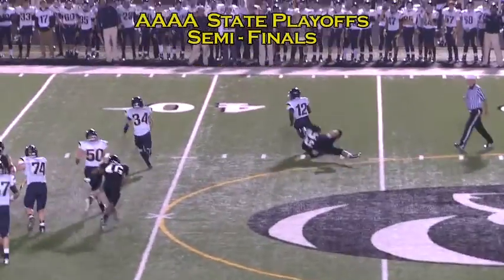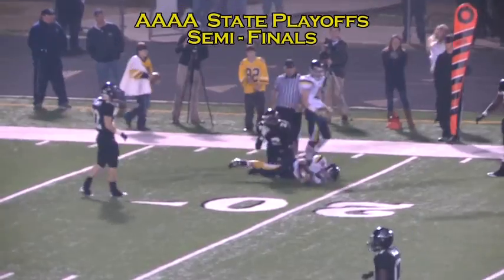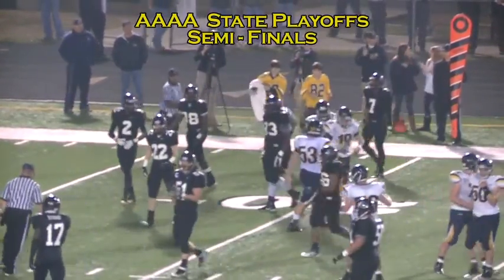3rd and 12. Need to get some yards here. Miles is rolling, but he's being chased. He got away from him. He's got a pass off, and it's caught. Got the first down. Nice play. Nice catch by Nick Carrier inside the 20 to the 18-yard line.